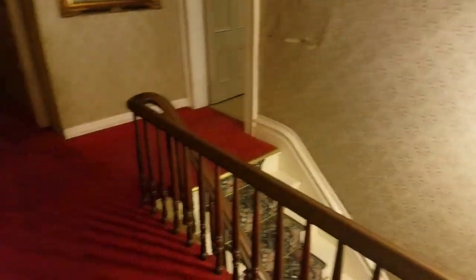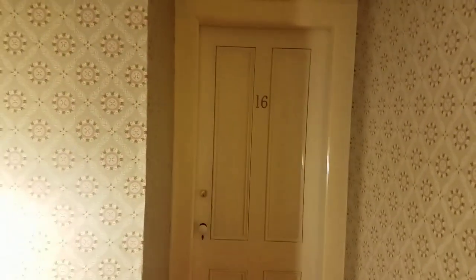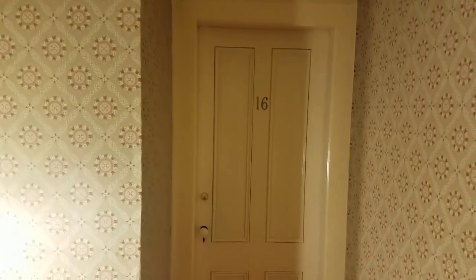So I'm literally staying in a haunted hotel right now. And apparently this room is haunted. There's a woman in a white wedding dress that apparently haunts this place. Pretty kooky.